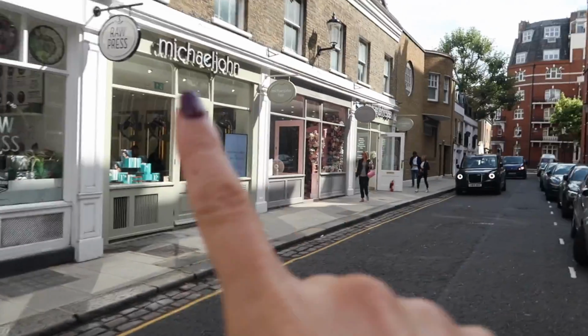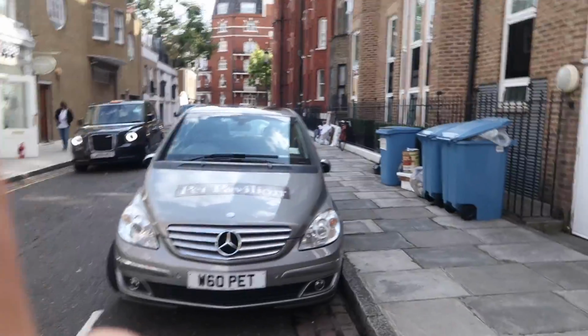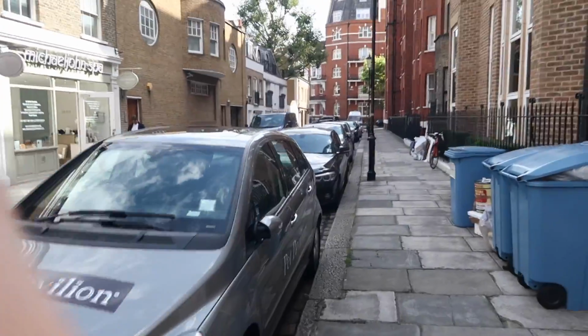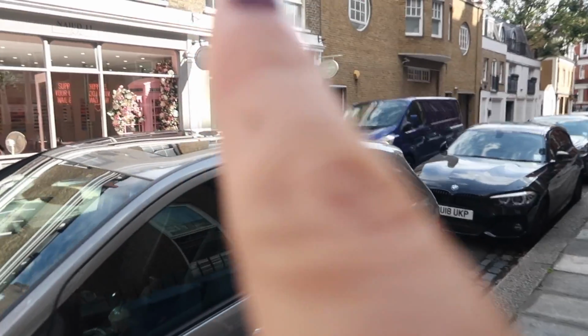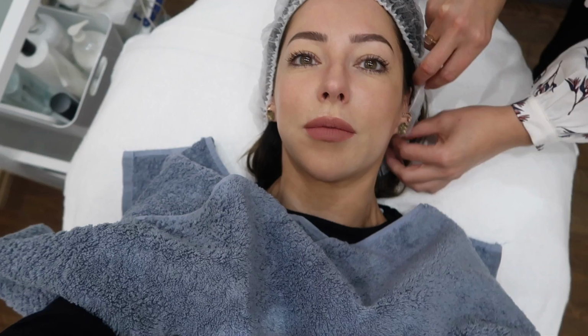Just arrived, so there's my hairdresser, nail bar in the middle where I'm going after, and then at the end, I'm doing a bad job of this today, sorry. At the end there, this is basically the beauty side of the hairdresser.